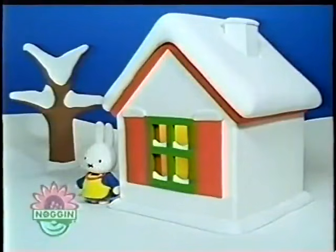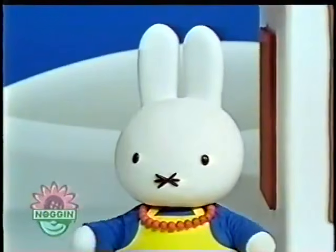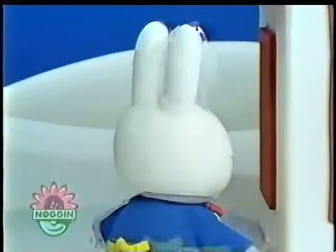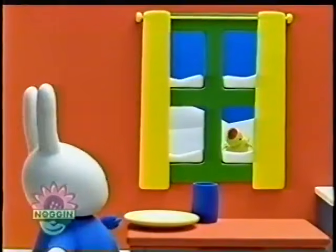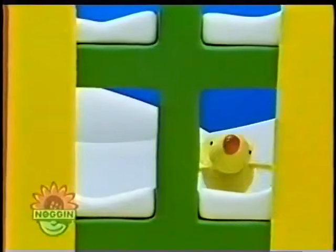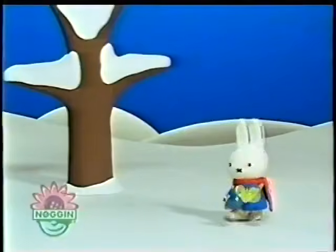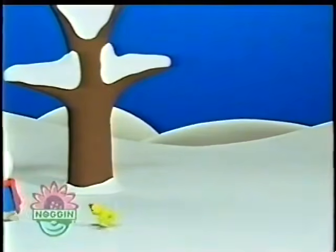Then Miffy's mother called out, "Quickly, Miffy! You don't have time to play in the snow before school. Come in and eat your breakfast." When Miffy had finished her breakfast, the little bird was still there, sitting on the windowsill. And as Miffy walked to school, the little bird followed her again, all the way to the school.